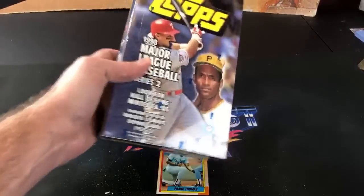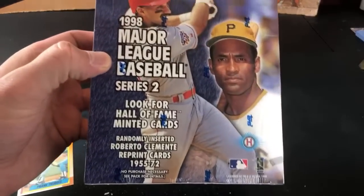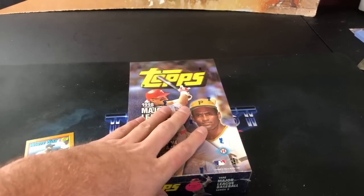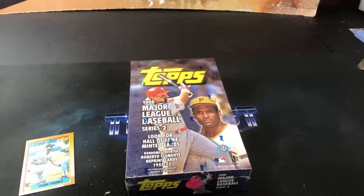Tomorrow night, I guess we'll do it live again if you want to. 98 Topps Series 2. Like I said, nothing crazy in here, but there's a bunch of insert cards we can find. We're going to do that tomorrow, and then next week we're going to do 93 Bowman Jumbo Packs, looking for the Jeter. And then after that, hopefully we do some other crazy ones.